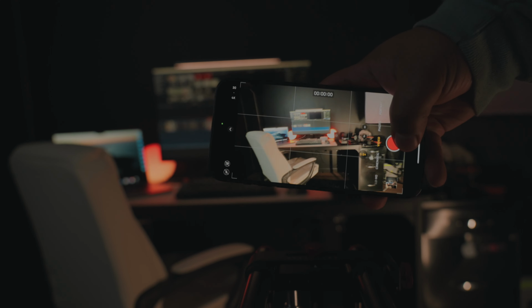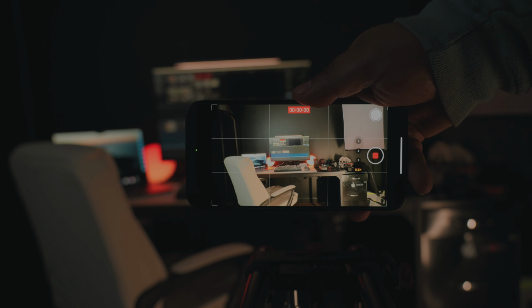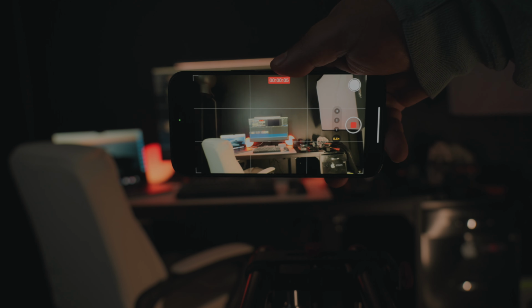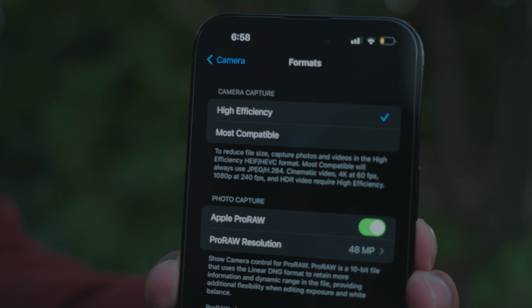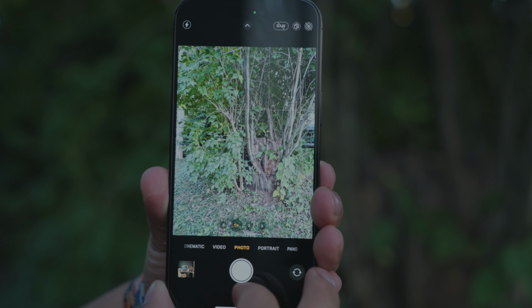On this new 14 Pro Max, you can still see some grain depending on how dark it is, but in my dark studio without all my lights on, it does still get a pretty clean image, which my 12 could not.